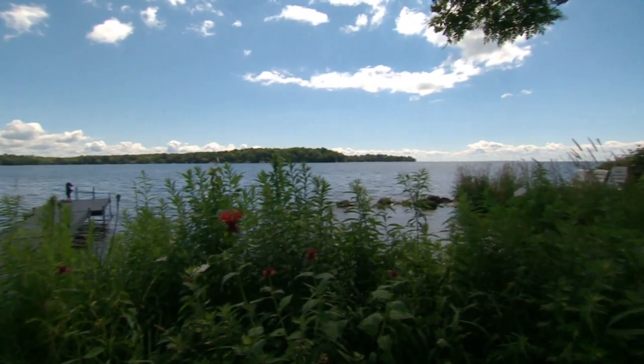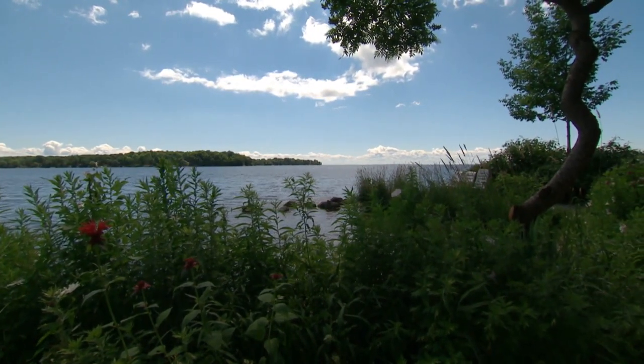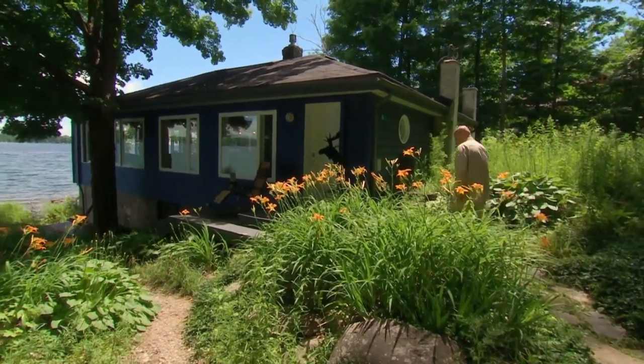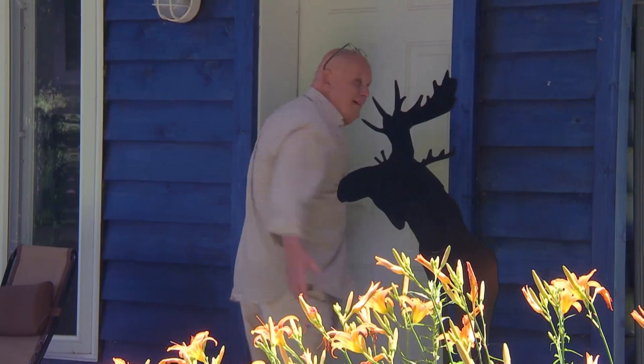The view just blew me away. Artists need visual stimuli, and this is what did it for me. I knew the minute I saw it that I'd found my little piece of paradise. Come on in.